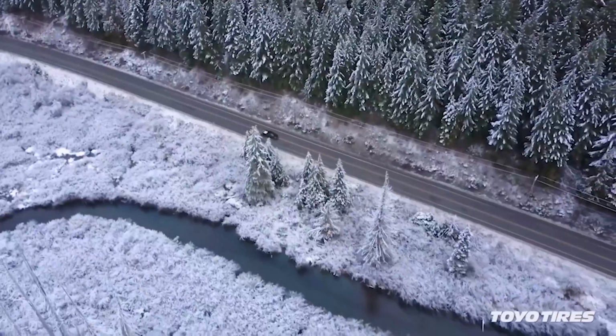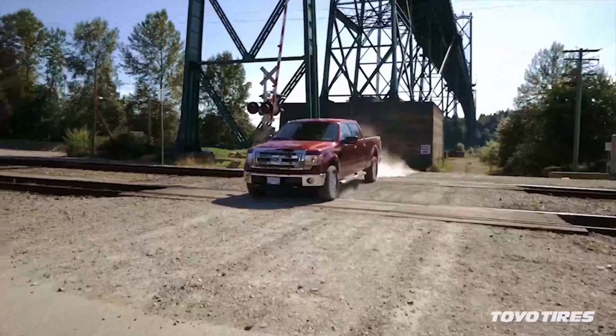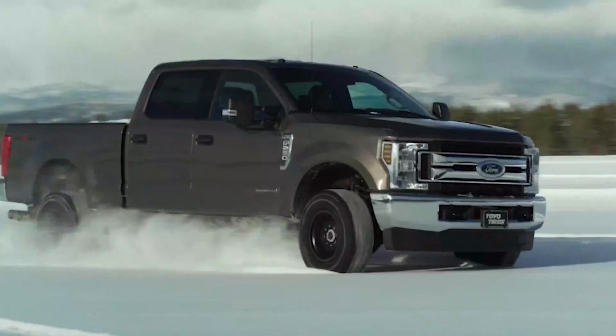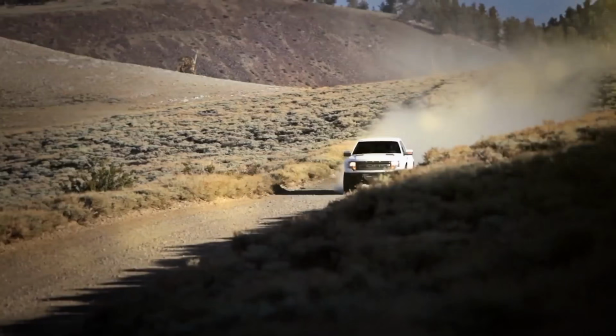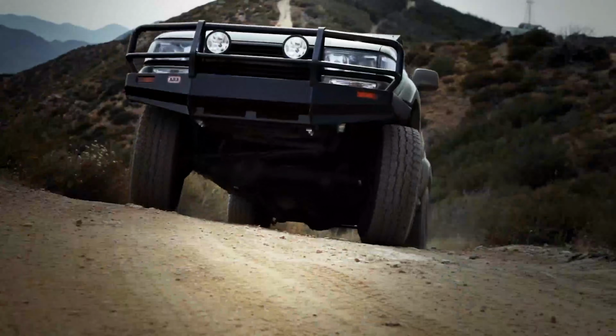There are so many great all-terrain tires in the off-road and overlanding community, but what is it about these two particular tires that seem to make them more popular than the rest? Well, in today's video, we're going to break down the differences between the Falken Wildpeak AT3W and the Toyo Open Country AT3. Now, first of all, guys, let's begin with who exactly would these tires be for?